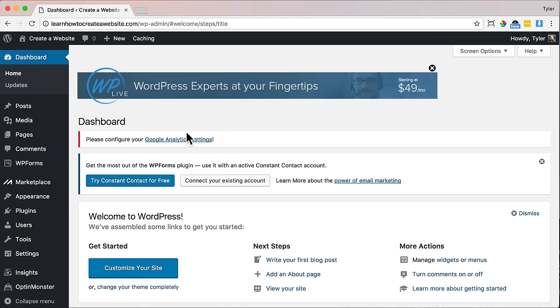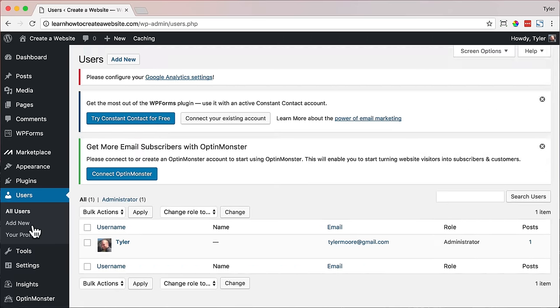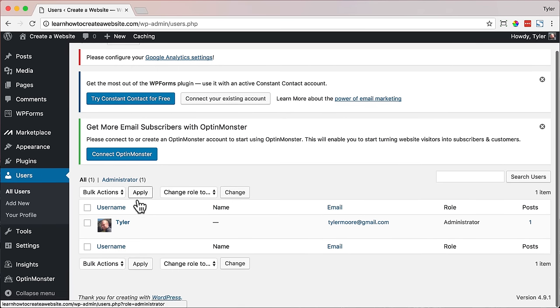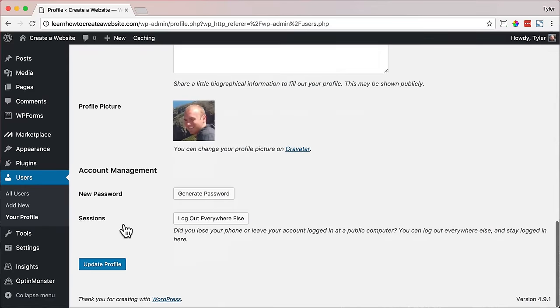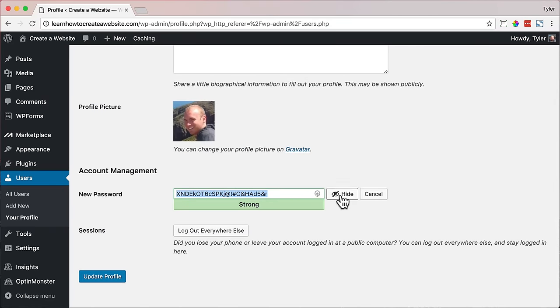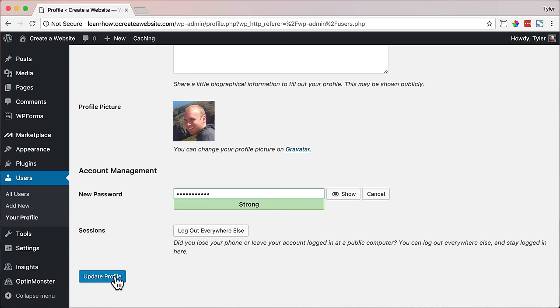All right, once we do that, the first thing that I like to do is change my password, because I can't remember that crazy funky password, so I want it to be something else. So to do that, go to Users and click on your username and scroll all the way down and click Generate Password. I'm going to hide my password here and type in your password, then press Update Profile.